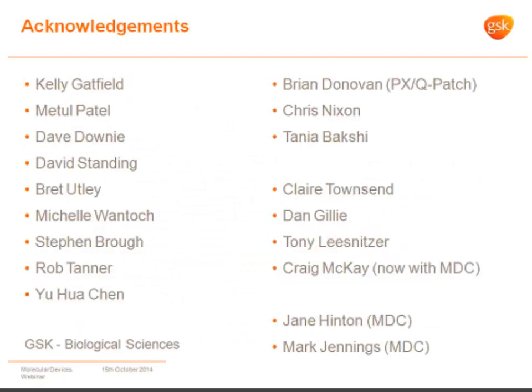I'll just finish by acknowledging the people who have really done the work here. So Kelly, Metal, Dave, and David have generated most of the data with the aid of a couple of students, Brett and Michelle. Stephen's been involved in data analysis and has really promoted the use of the system for safety profiling. Rob and Muha have provided reagents and scaled them up. Brian, Chris and Tanya at GSK in Upper Providence have provided Q-Patch data and supported us in that role.